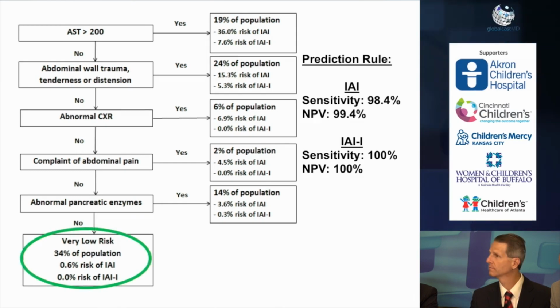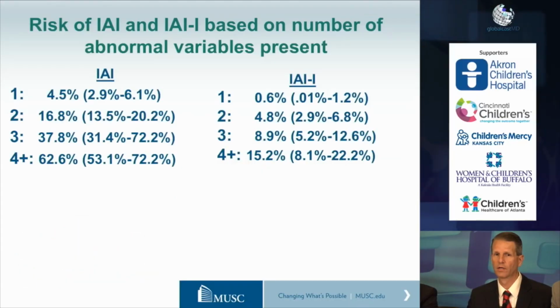So does that mean if you had all 5 of those were negative? Correct. But if you had one of those 5, you're not in that group? You're not in the very low risk population. So, and I'll show you kind of a breakdown of that. That's an excellent point, Dr.